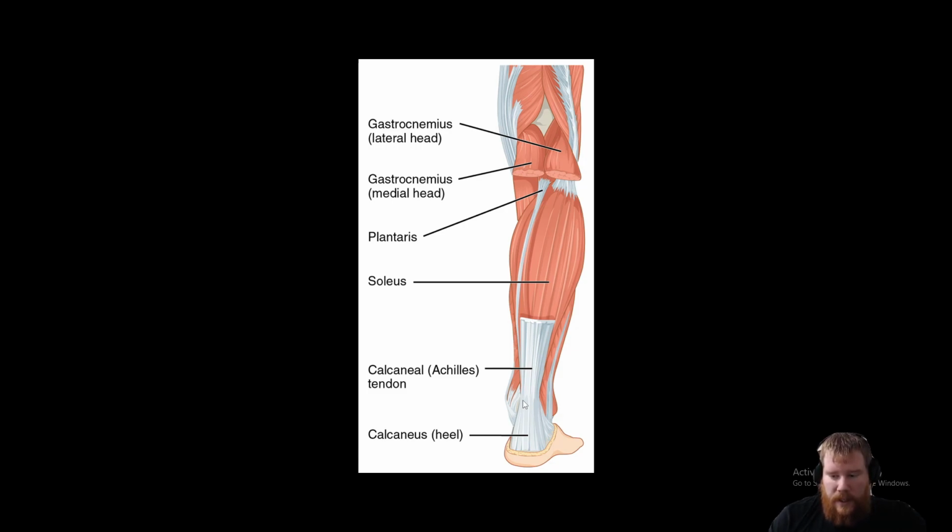I read an article that said when you walk, your Achilles tendon can transmit 2 to 3 times body weight, the force of your body weight. So that's even higher when you run and all that kind of stuff. So that just shows you how much pressure you have to put on the Achilles tendon to snap it.